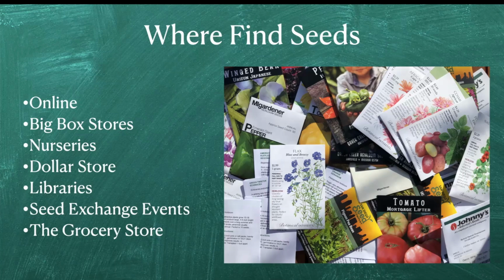The two public libraries that I've gotten seeds from say that there's a limit on how many you can check out in a season, but every time I've gone to the counter to figure out how you scan them to check them out, they've just been like, just take them. Like, we don't care, just take them. So this is a really good resource, but just don't take all the seeds. Gal's Guide also has a seed library, which should be replenished in the next week or two.